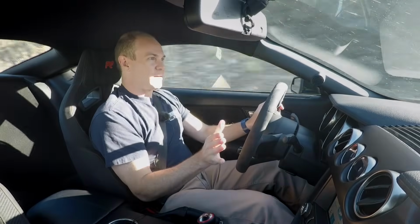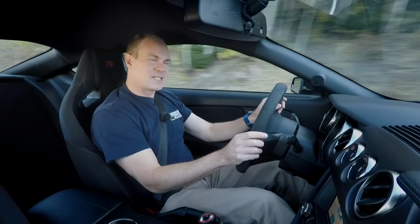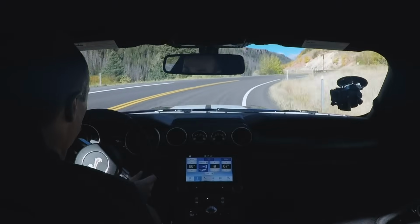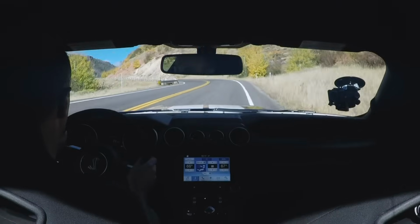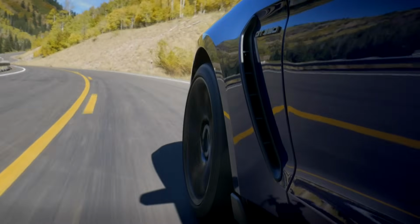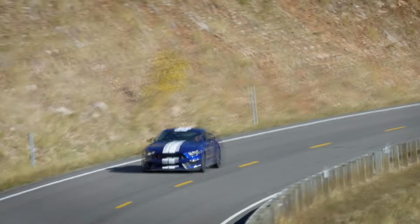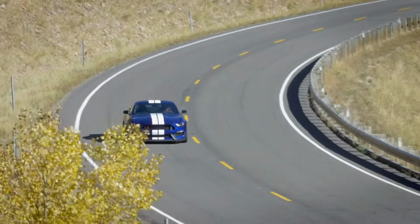Despite the weight of this car, just over 3,700 pounds, I'm astonished at how nimble this car feels through corners. And I liken that to the wheels. These wheels have cut the weight at each wheel by over half. Weight savings at all four corners like this fix the car in a dramatic way.